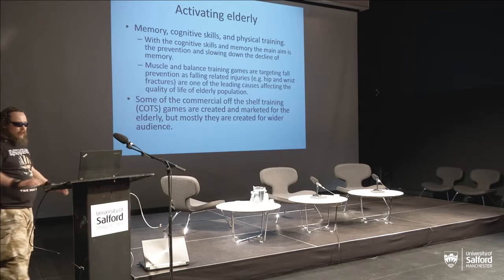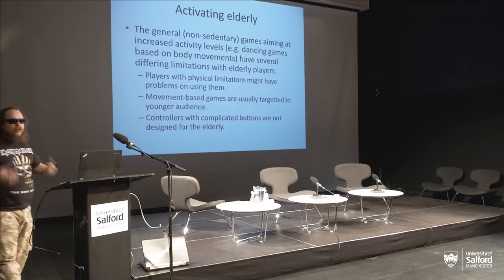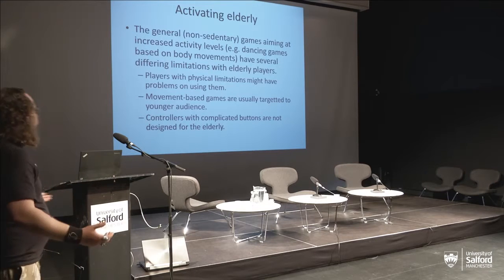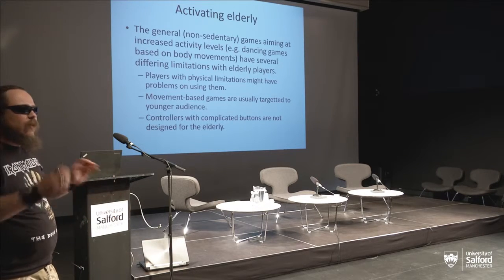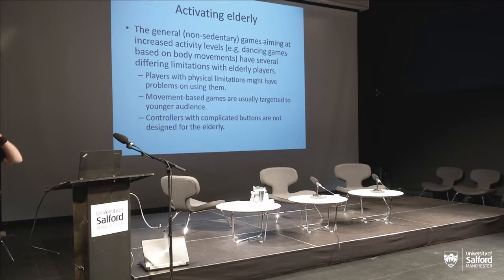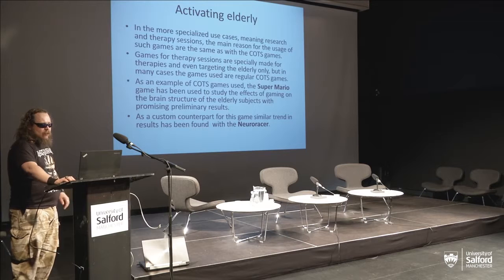but most of them that are used are for wider audience. Yeah, and in general, when you have a wider audience game, let's say Nintendo Wii, it's not created for the elderly, but it's created for everyone, and thus it doesn't always support the elderly so good. You have to use different kind of buttons, and the menus are complex, and for the people that haven't been using video games, it might be very, very hard and to use your thumbs very agilely, it can be hard. So the controllers and buttons are not designed for them.